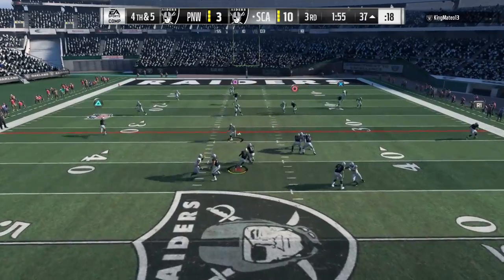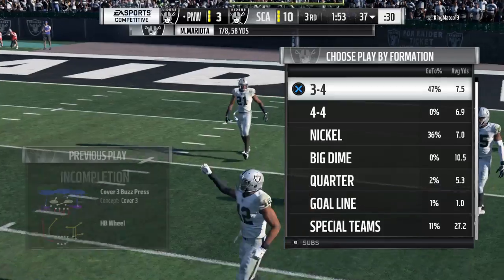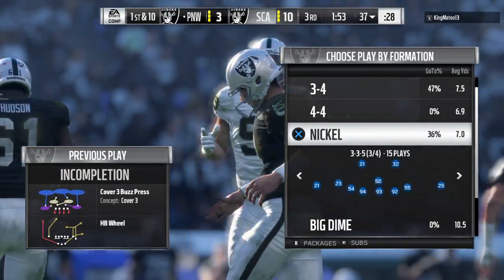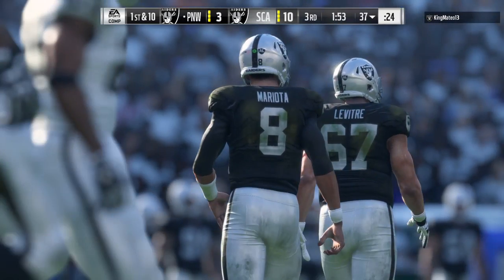Working out of the gun, Mariota. And that is going to be incomplete. A gutsy call by Jack Del Rio, but it does not pay off. And the Raider D, they get the football back.